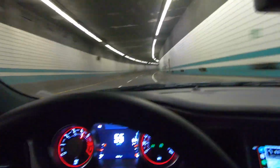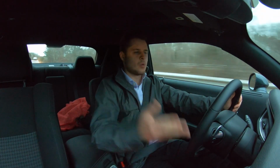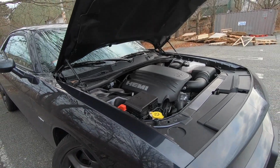It is so addicting that every single time that I saw this car in the morning and walked up to it, and it's been pretty cold where I've been in Massachusetts, I had to remote start it just so I could hear the exhaust, just so I could hear it fire up, because it is that good and it is that addicting.